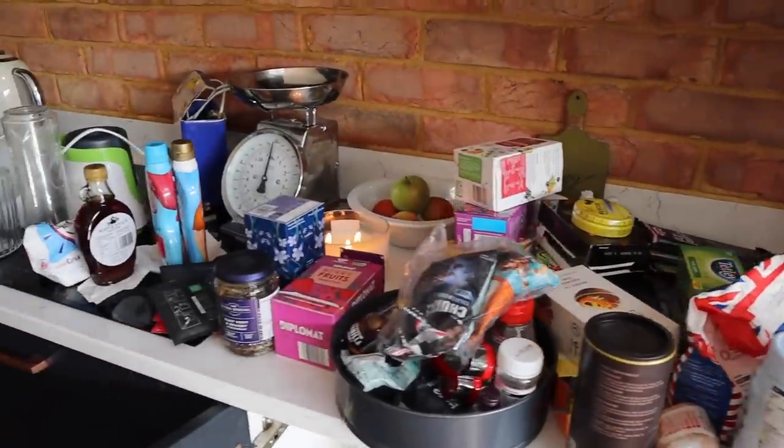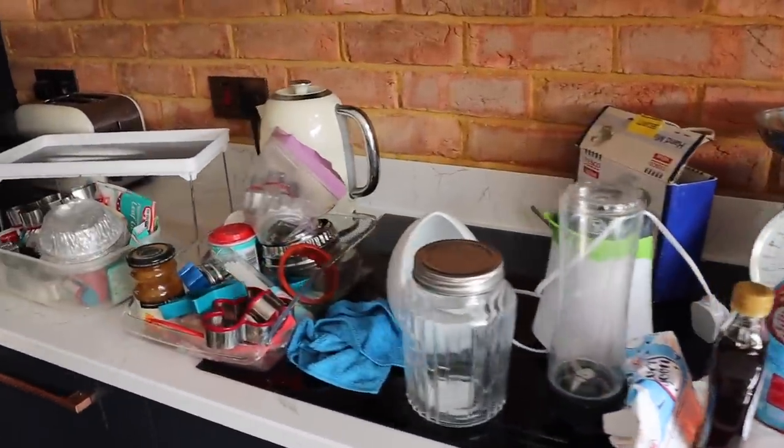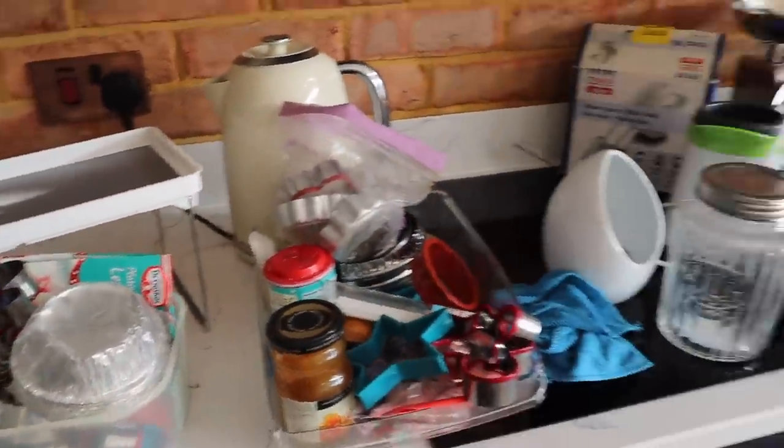Today we are doing the kitchen, which is such a dream space. If you have been following me for a while, you'll know that we moved into this house this year and I just love it so much. And the kitchen is amazing, but when you have too many cupboards, it's like having a big bag. You have a big bag and you put loads of stuff in it that you don't need. So we're gonna clear it out, declutter it, organize it.